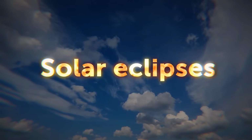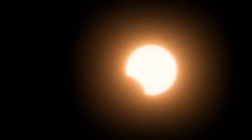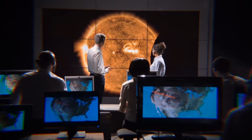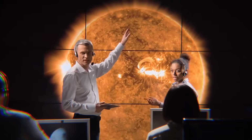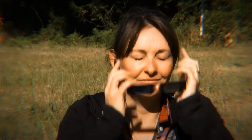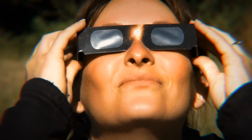Solar eclipses are cosmic magic tricks during which the moon suddenly swallows the sun. Only they work not on magic, but on simple science. Let's try to find out how exactly they work and how you personally can observe this fascinating event.